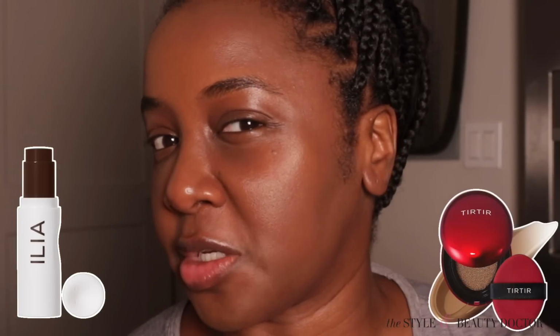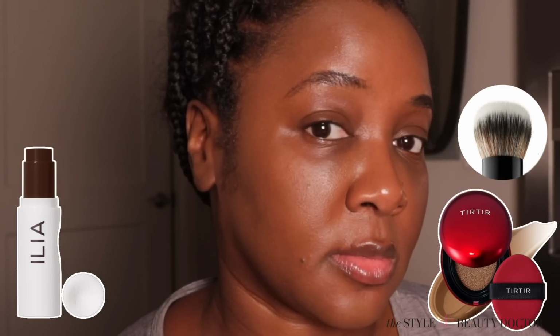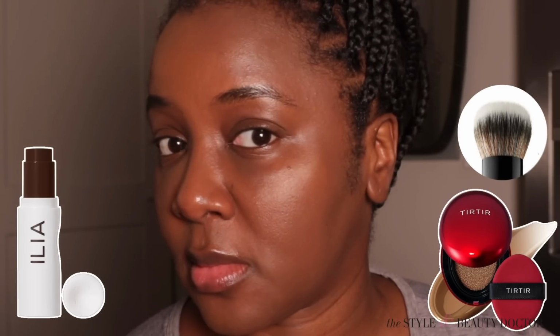And then look at that, you know? Hopefully the difference can be picked up on camera, but this is the ILIA, and then this is the TirTir 45N with the brush. And then I'll show you the difference between the compact and the ILIA side.